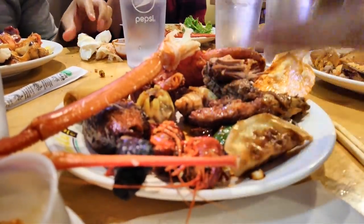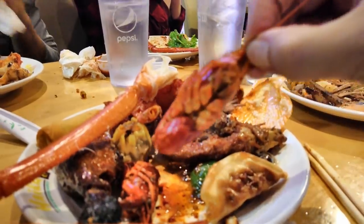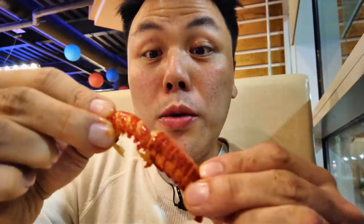Wow, really nice. I should have paid a little bit more attention to how Dave actually was eating the crawfish, but I'll give it a shot. Right here. Oh wow, look at that. I think you're supposed to crack the claw, pinch the tail. Oh, it just comes right out. Very sweet. Oh, this is fantastic.